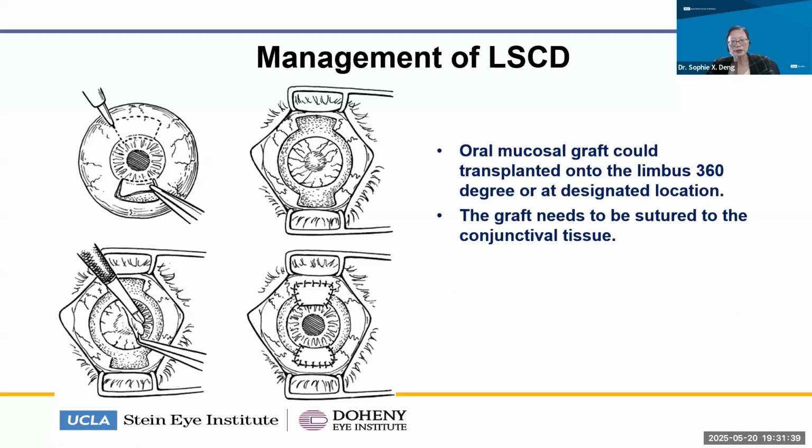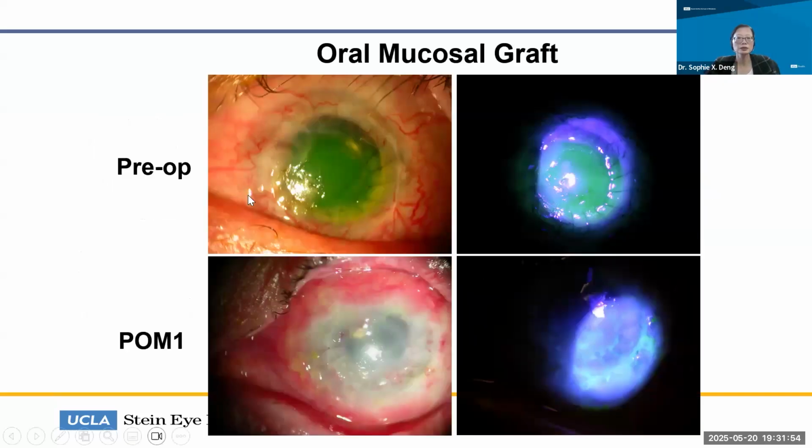One important thing about the oral mucosal graft is that it needs the blood supply so that it can be engrafted on the recipient bed. So this is a patient who had a persistent epithelial defect after cornea transplant due to chemical burns. And after oral mucosal graft, you can see that 1 month later, the cornea was re-epithelialized by this oral mucosal epithelium. So the eye was stabilized.